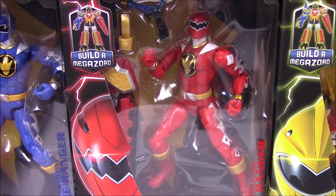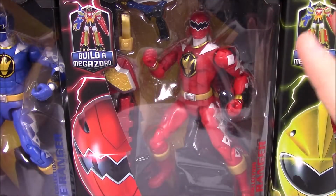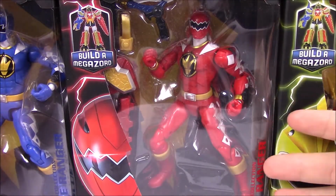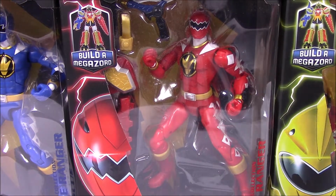This time we've got the Power Rangers Legacy Collection, the Dino Thunder set. So this is pretty cool. I finally was able to finish this. The Yellow Ranger was the last one that I had to wait on, and finally got it. And so now we have it complete.